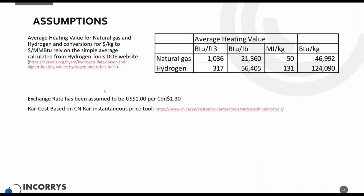I guess this kind of shows you the assumptions we used in terms of average heating value and the BTU per kilogram of hydrogen as well. And then we used a US dollar Canadian exchange rate of 1.3.